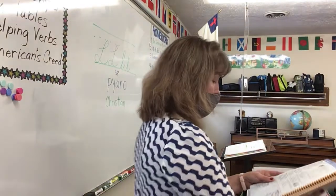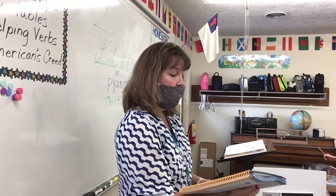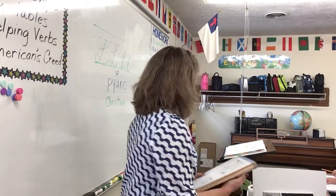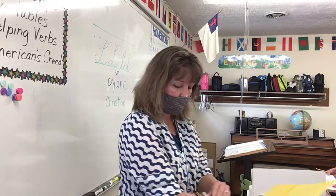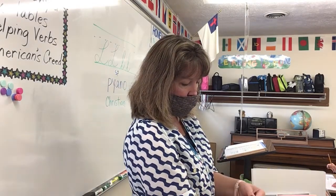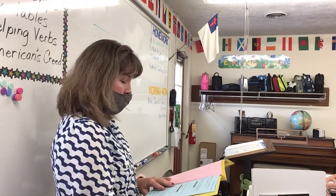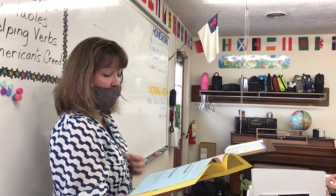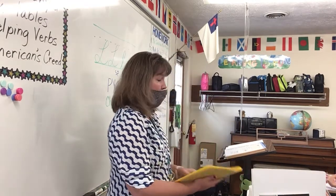So if you will turn to page 22 in your language book, you'll see a list of helping verbs that actually combine what we were doing in the opening. Because we learned, find the page, okay? Am, is, are, was, were, be, being, been, and then also have, has, had, do, does, did, shall, will, should, would, may, might, must, can, could. So those are all helping verbs.